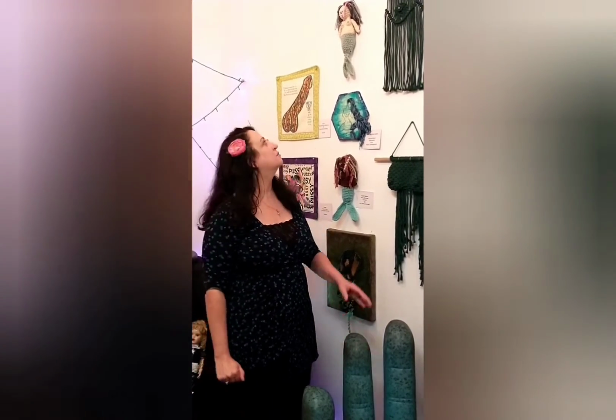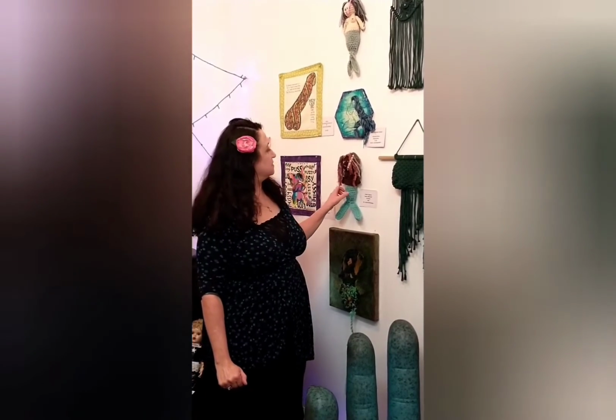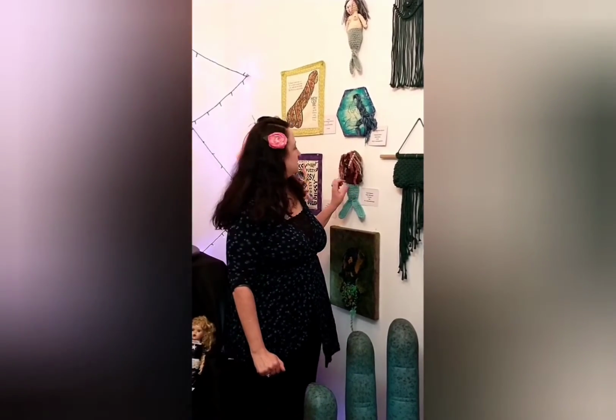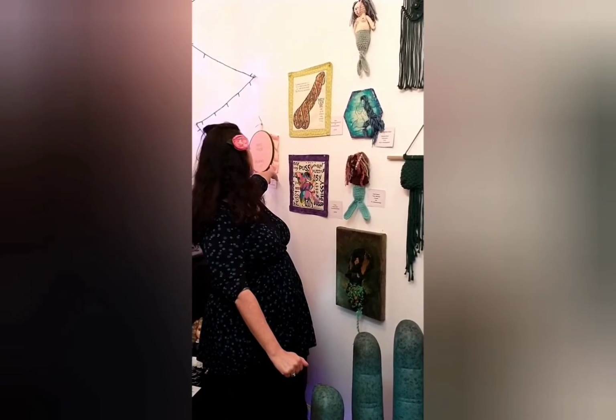I usually work in fiber. I've got some crocheted mermaids here that I've made for StitchErotica. And I also have an embroidered piece over here as well. I decided to keep my pieces small so other artists would have room for their larger pieces.